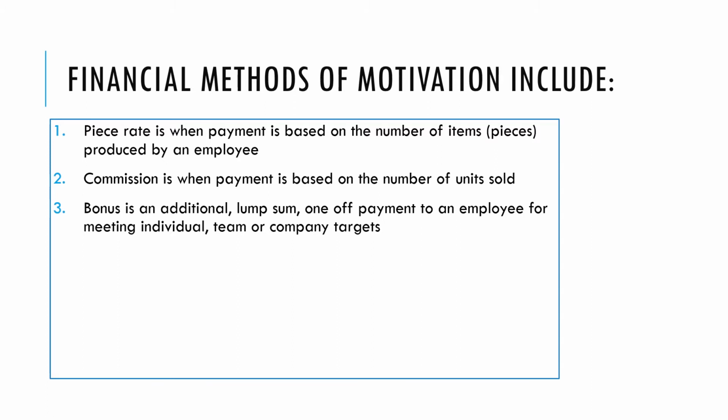The next is a bonus, and that is normally a one-off payment to an employee for meeting a particular target. So it might be an individual target or a team target, or perhaps if the company meets its target, then people get paid a bonus amount of money.